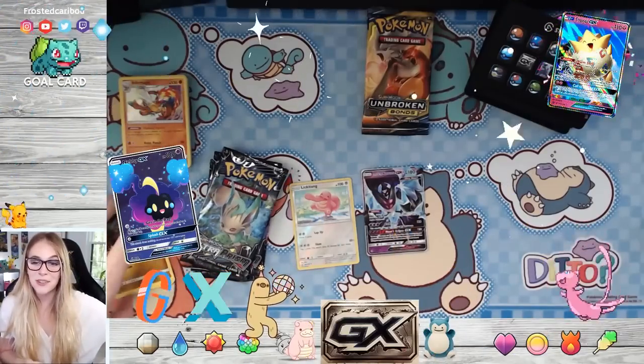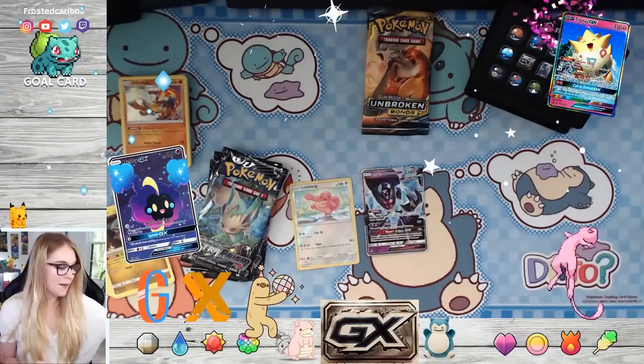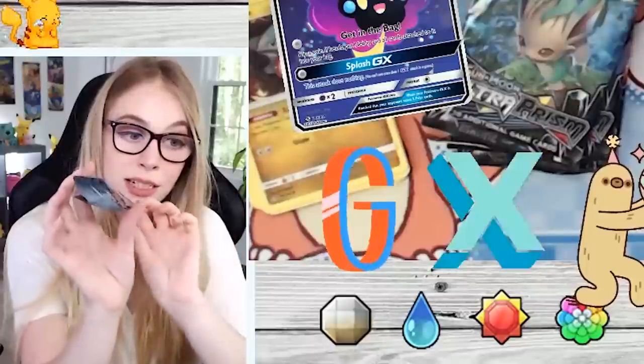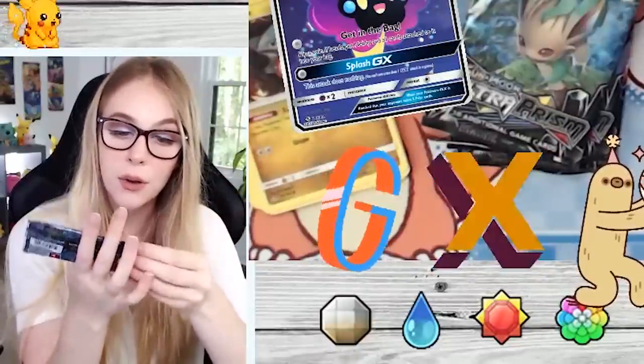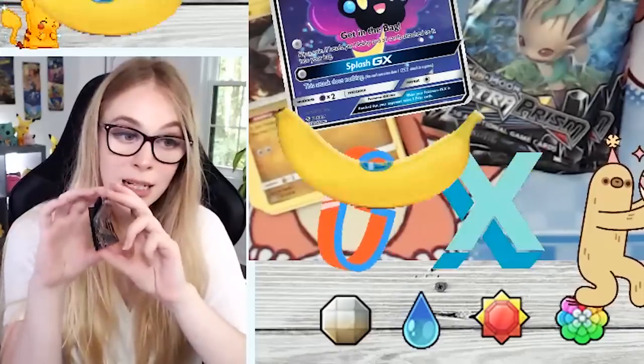We got a GX pull from a green card, and all of the cards fell on the floor somehow. I don't even know how that was possible. The pack was just perfectly open somehow. I have no clue. It's almost like it didn't get crimped or something. That's kind of bananas, though.